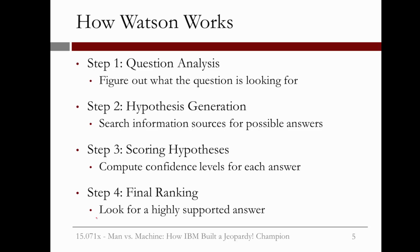Then, using these data sources and tools, Watson would answer a question by going through 4 major steps. The first step is question analysis, where Watson tries to figure out what the question is looking for. The second step is hypothesis generation, where Watson searches the information sources for possible answers. After this, Watson moves on to step 3, when the different hypotheses are scored. This means that a confidence level has to be computed for each answer. The final step is ranking the hypotheses to look for a highly supported answer. In the next 2 videos, we'll go through how each of these steps work.